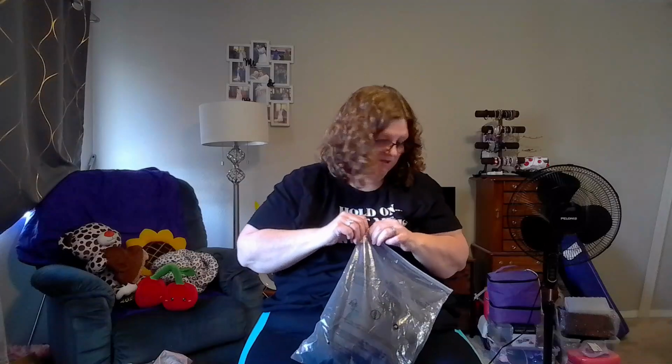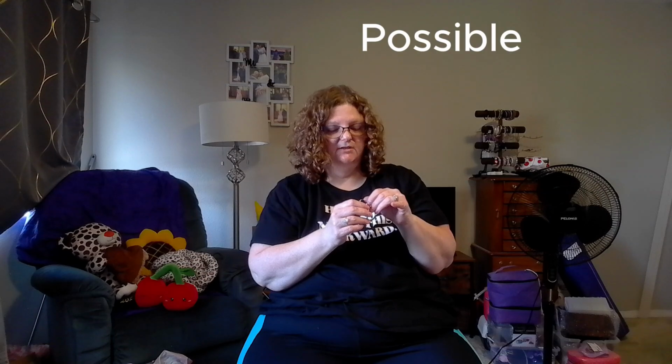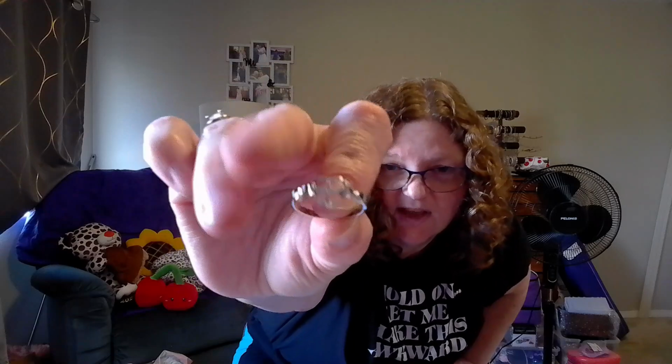It's a size 2XL. Another ring. What size did I order? Size 9, although it looks a little small. And it's got writing on the inside that says, with God, all things are... And I can't read that last part. But, looks like that. You can kind of see the writing a little bit.